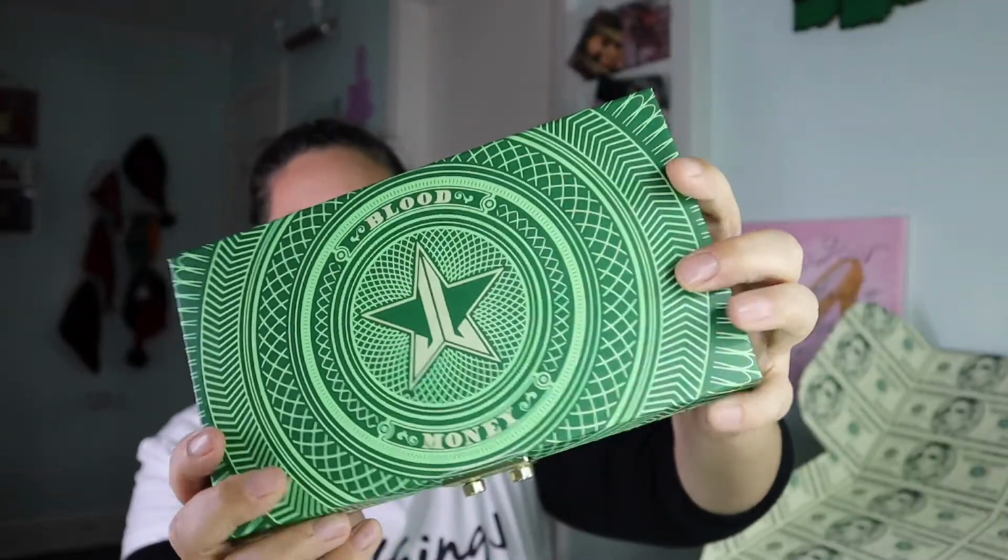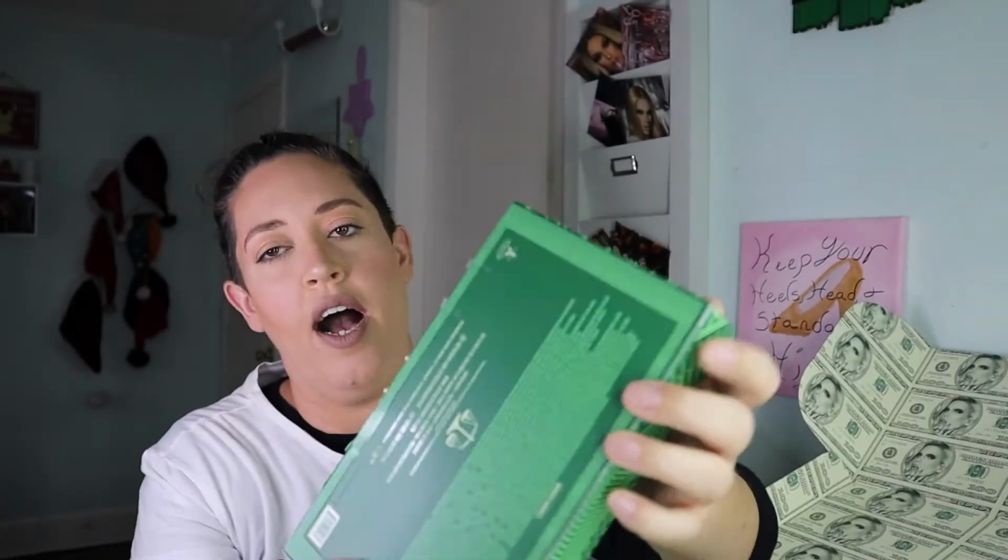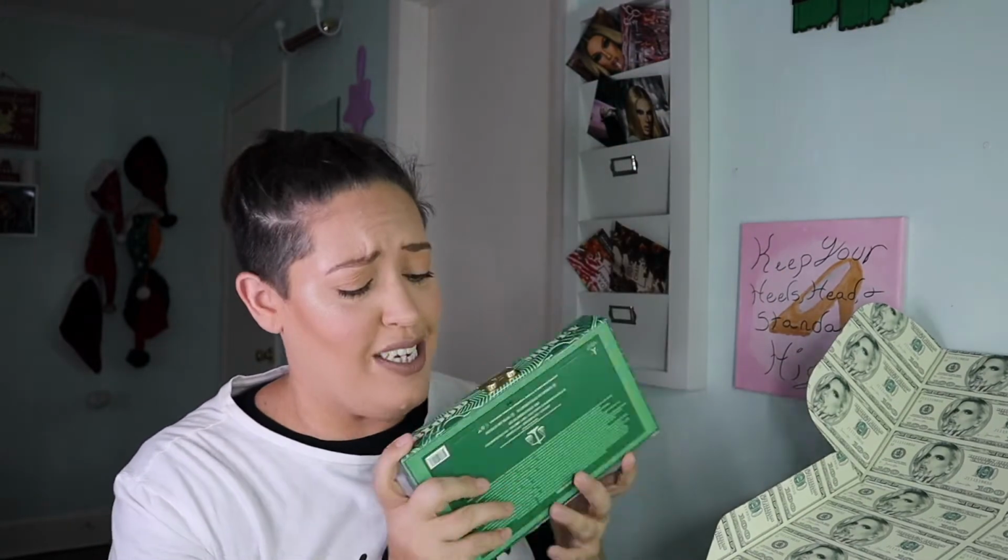And then the last two main packages. Oh, very nice. Look at that. That's incredible. I really like this packaging. But as always, I don't keep the paper packaging around it. That's just me.